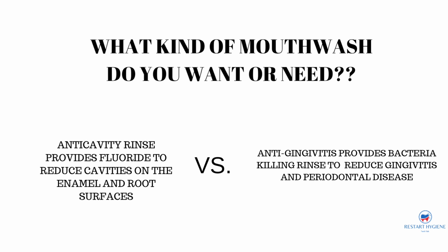Usually the same amount of fluoride is in the mouthwash that's in your toothpaste. So if you do run out of toothpaste, a helpful hint would be to just not rinse your mouth out after you brush. That can allow the fluoride to stay on your teeth and to benefit and strengthen and remineralize your enamel and root surfaces.